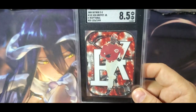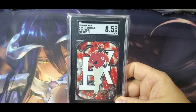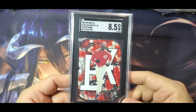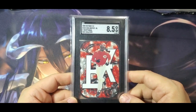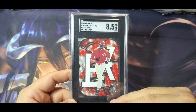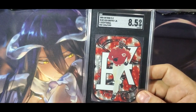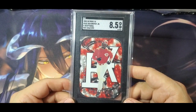Now next up is a 2000 Skybox E-X, the Exceptional. This is the red one. So I showed off, I believe, the green one in one of my 90s videos where I talked about Griffey. That's really cool. Again, these are the closest thing you're going to get to a Jambalaya for Ken Griffey Jr. Remember that for whatever reason, Skybox Metal did not include Jambalayas for baseball. Just like they didn't include the original PMGs for baseball in 97. They did not have Jambalayas either.